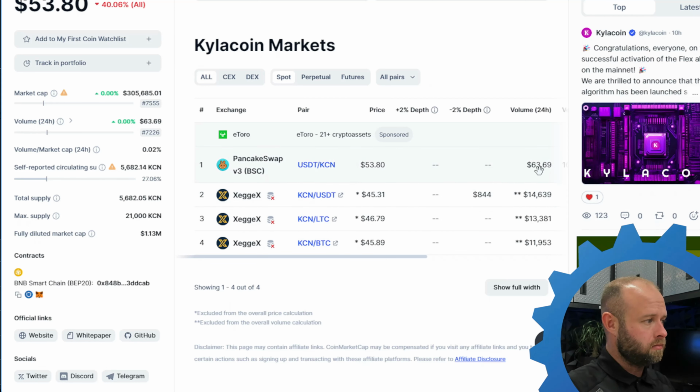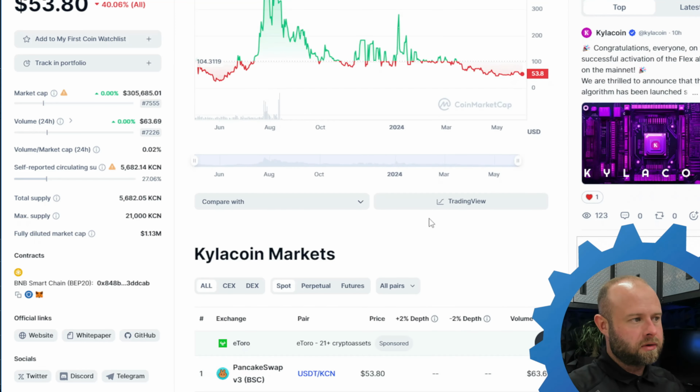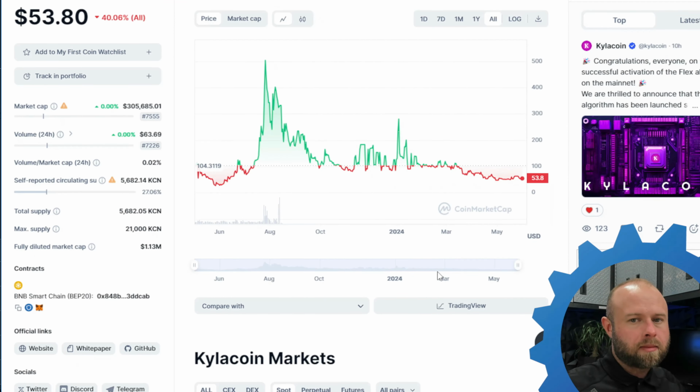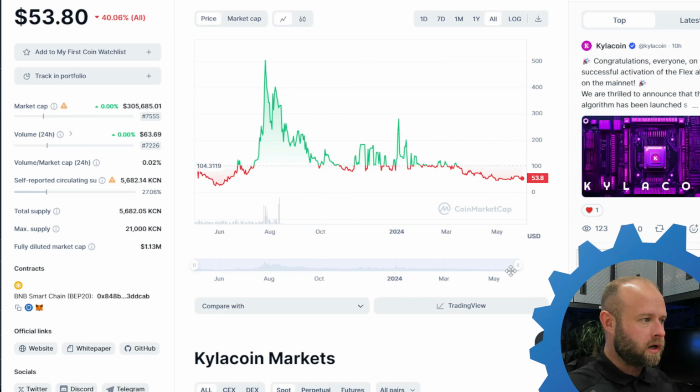Well, it is pulling some data off PancakeSwap. So, okay, volume 24 hours, 14K. That's all right, but there are a lot of GPU miners out there, so everybody's switching to this. It's the same amount of sell pressure, because I imagine that this big ghostly FPGA farm was not hanging on to Kyla Coin. I imagine that they were dumping it constantly as well.